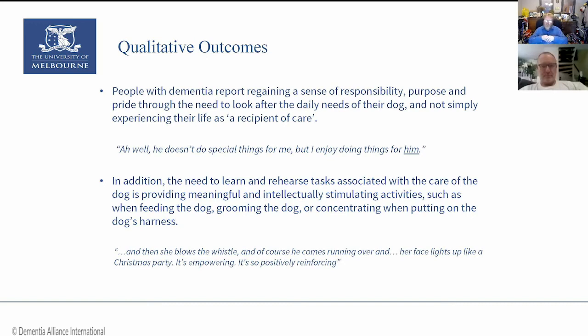People similarly reported a sense of responsibility and purpose. Oftentimes people, as their dementia progresses, withdraw from the world. They lament the passing of their working life and many of the other activities that they were involved in. And quite often life becomes one long healthcare appointment. And what we found was that people in our project, where they had their dog, had a new lease on life, they had a new purpose. They were now responsible for something. They were no longer simply the recipient of care themselves, but they had an important responsibility to be a provider of care. And this had an incredibly important psychological benefit for people.